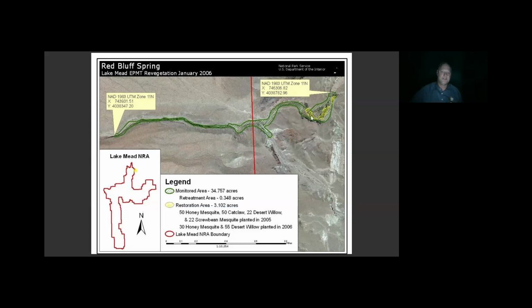It's got lots of native vegetation, but they had a tremendous amount of tamarisk. We had to set up a remote base camp with a wall tent and work for weeks upon weeks with 8 to 12 person crews chainsawing this stuff out and then burning piles afterwards with the fire crews. And then we revegetated it with honey mesquite, catclaw, desert willow, and screwbean as well. And then this red boundary is the park. So we went all the way down from BLM into the parklands.